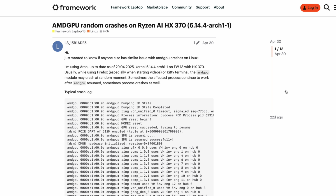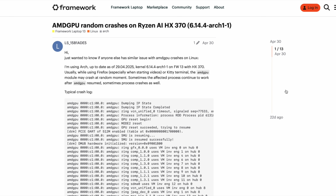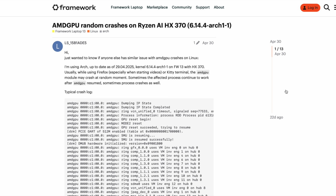And we can also see on the Framework forums, users are reporting this. This user said that their AMD GPU driver also randomly crashes, whether using Firefox and starting videos or even in the terminal at times. And that was something I saw myself. I couldn't really predict it, but when I'd start up Resolve, it always triggered it. And sometimes if I was playing videos or other things, it would happen. And this seems to be consistent across distributions, whether or not you're using supported Fedora or Arch or Ubuntu. All of these seem to trigger these bugs, and they're certainly not worked out yet.